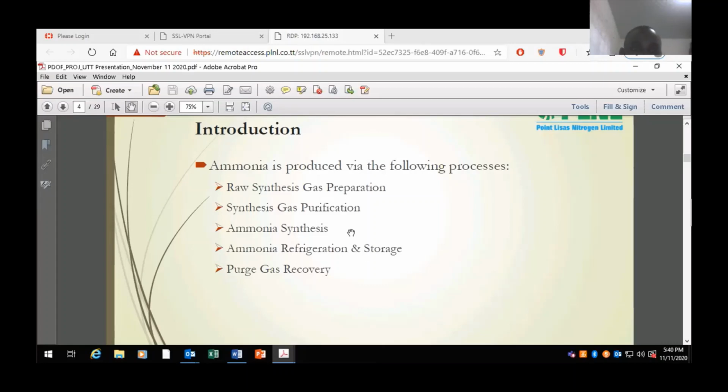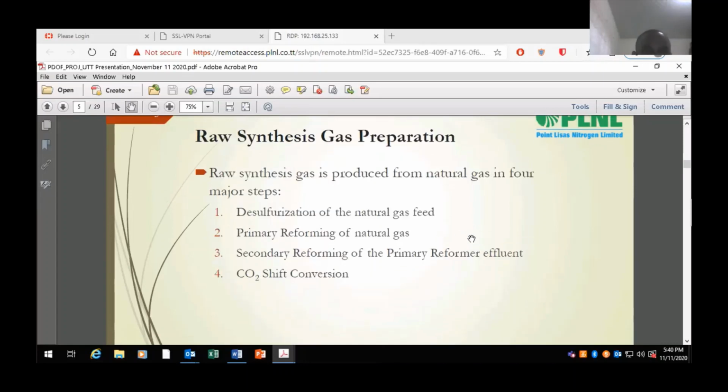Right, so the ammonia process could be broken down into the following processes: raw synthesis gas preparation, synthesis gas purification, ammonia synthesis, ammonia refrigeration and storage, and purge gas recovery. The synthesis gas preparation step could actually be broken down into four major steps: the desulfurization of natural gas, primary reforming of the natural gas, secondary reforming of the primary reformer effluent, and CO2 shift conversion.